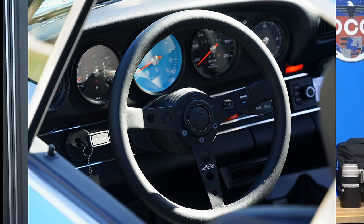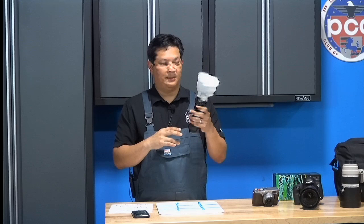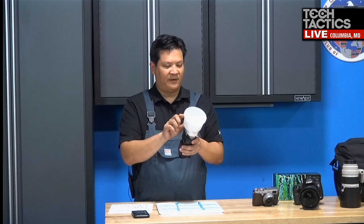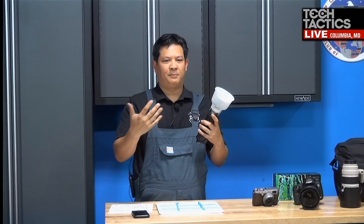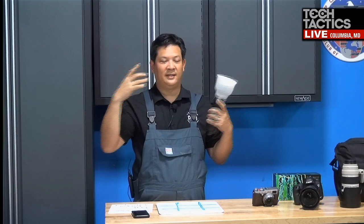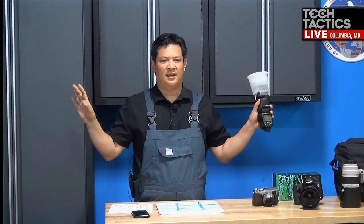If you're wondering what this thing is, it's not carry-out Tupperware. It's actually a diffuser made by Gary Fong, and you can check it out at garyfong.com. They make different models, but I find this one really useful. If you've ever taken a photo of a person indoors with a flash, you've probably seen the forehead super bright and everything else ends up being dark. What this does is it just evens out the light and makes it look a lot more natural.